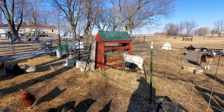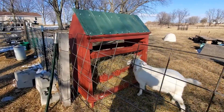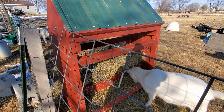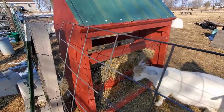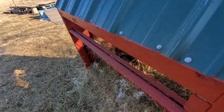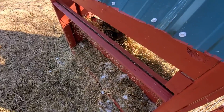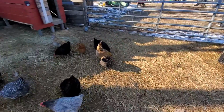We have chickens that are laying eggs in here while the goats are eating, because they're crazy. What are you doing, Adrian? Oh my God. These chickens are crazy. I got 3 eggs out of there yesterday.